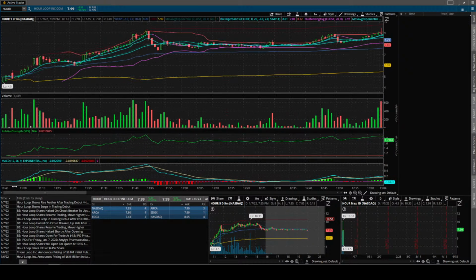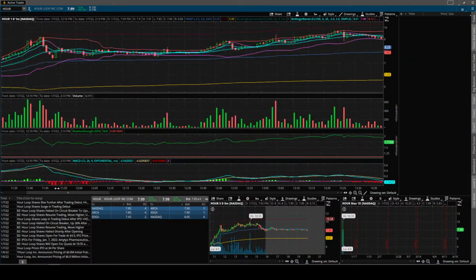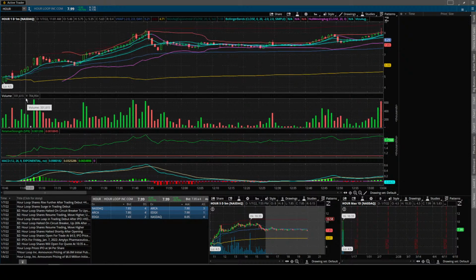So that movement in HOUR is pretty aggressive, and we did partake in some of that upside, and we ended up with about $1.27 out of it, just because we were scalping along the way up according to the setups that we like. And yeah, that is HOUR, Our Loop. And their website is hourloop.com, I believe. But yeah, that is the tickers from watch lists as well as the trades from today.